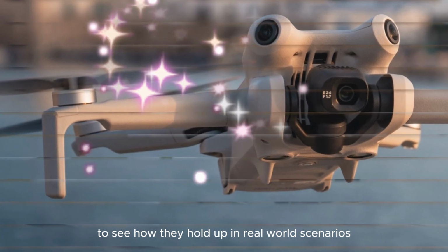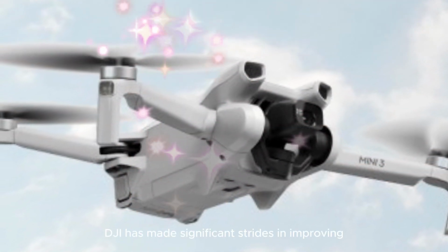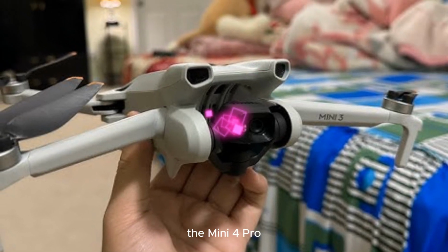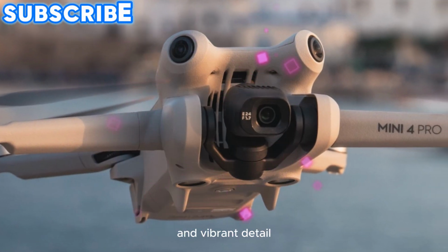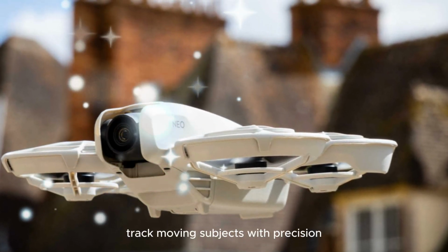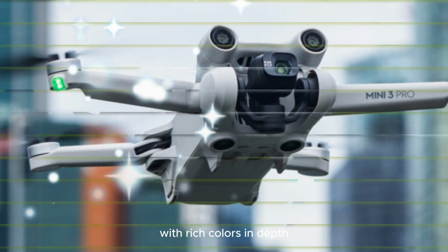Camera quality, a game-changer for creators. The camera is undoubtedly the crown jewel of the Mini 5 Pro. DJI has made significant strides in improving the sensor, offering a much larger upgrade compared to its predecessor, the Mini 4 Pro. The 48-megapixel resolution delivers stunning clarity and vibrant detail, even in challenging lighting conditions. For content creators, this means you can capture breathtaking landscapes, track moving subjects with precision, and achieve cinematic aerial shots effortlessly. The dynamic range ensures your footage pops with rich colors and depth, making every shot a masterpiece.